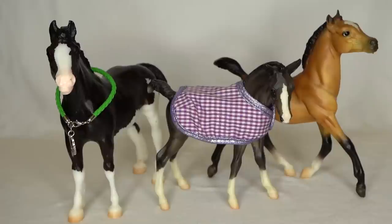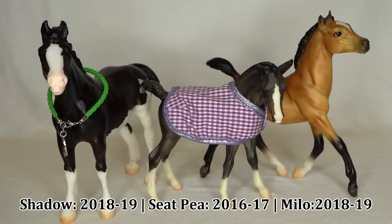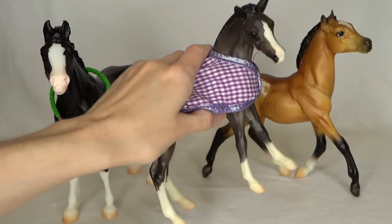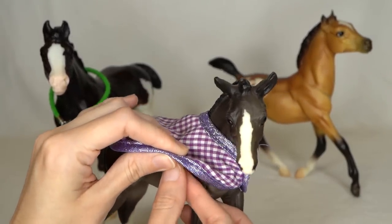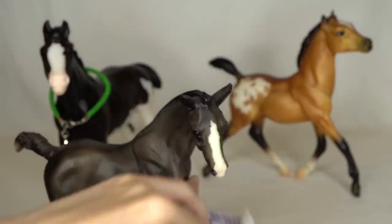Now for an unofficial set of models here that I actually wanted ever since they came out, whatever year it was that they came out, I can't remember. I will stick that on screen. But I've always wanted these cute little foals. They came originally with a blanket and a little bracelet each. And I probably should have bought them at the time, because trying to get their blankets and bracelets with them is really hard.